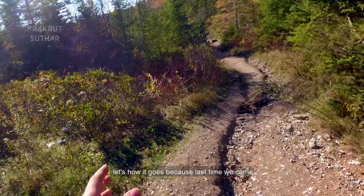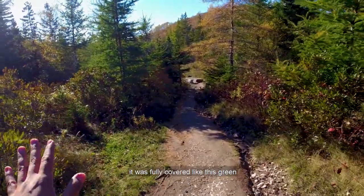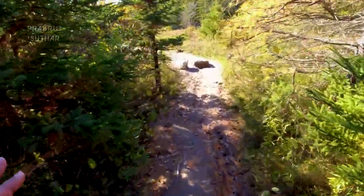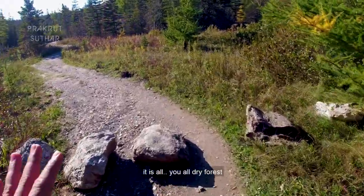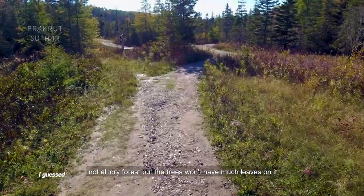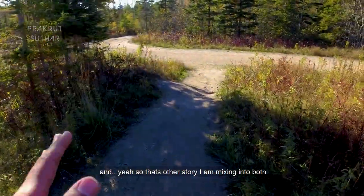Last time we came in summers, but it was all raining and it was fully covered in green. Because there is a lake here, it's all green here. But if you come in proper winters, it will be all dry forest. Not all dry forest, but the trees won't have much leaves on them.